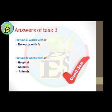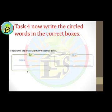Now let's go to task number 4. In task number 4, we will write the circled words in the correct boxes. So in task number 3, we added circles on the words that ends with the phonics LE and AL. And here, we will write these words in these 2 tables. So the words that ends with LE, we have 6 spaces here. The first one is done, so 5 spaces left, which means that in total we have 6 words. And the second table, we have 4 spaces, which means that we have 4 words that ends with the phonics AL.